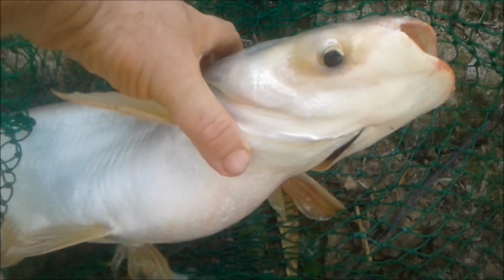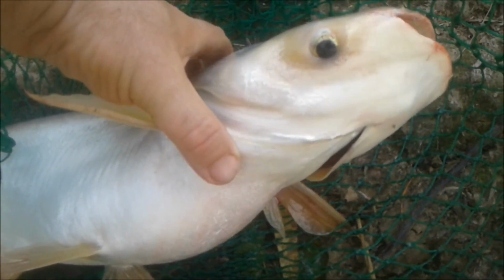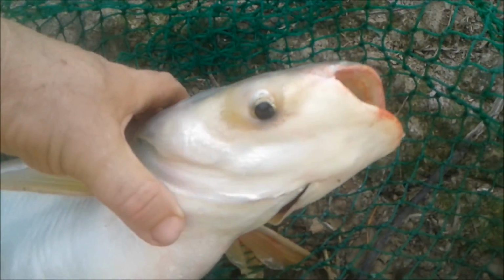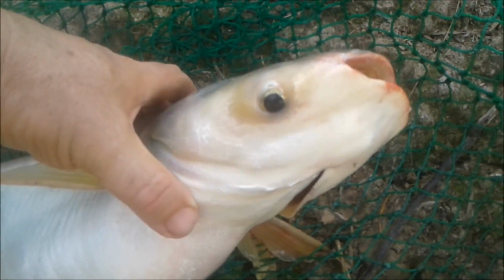Wouldn't you bloody know it, guys? Just landed this and my GoPro has died. Now, this is a Mekong catfish. This fish is 1.5 years old. So we put these in as sort of like, I suppose they were about a 2-ounce fish when we came here. This is just to clarify what makes it a Mekong catfish and definitely not a striped Sawai catfish.